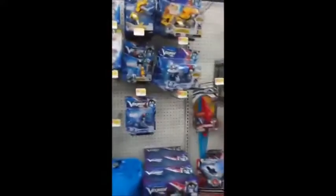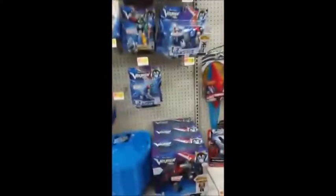Lots of action. You got Voltron in here. I'm not sure how well that franchise is doing on Netflix, but anyway. WWE is over here. He's also somewhere else in this aisle. But where's Wonder Woman? Where's Wonder Woman? Okay, well, maybe Wonder Woman's in the girls section because, you know, she's a female. So let's go check out the female section of the toy aisle.